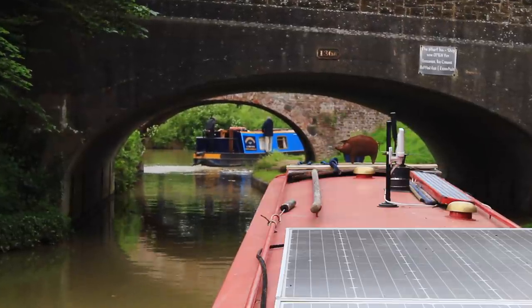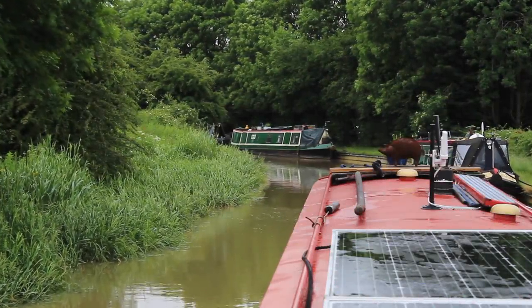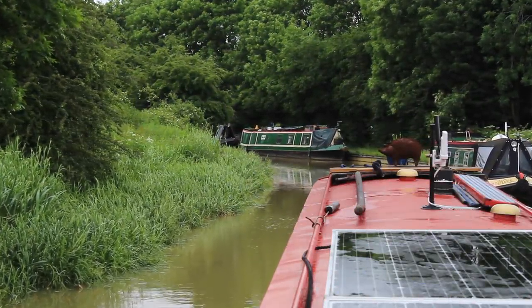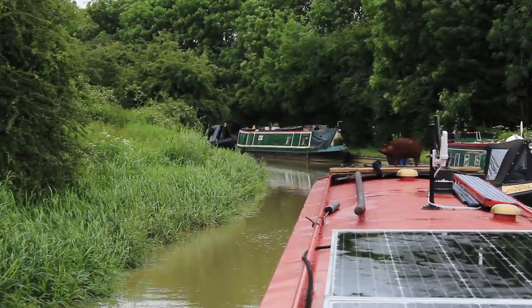Approaching Fenny Compton, where I'll spend the night. It always happens, doesn't it? Someone always comes along the minute you've untied the ropes. Funny that. Anyway, I'm just leaving Fenny Compton.